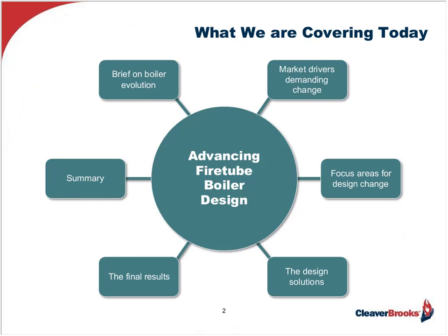So with this in mind, what we will be covering today will start with just a brief synopsis of how boilers have evolved over the years before highlighting the specific market drivers which have dictated to our industry that pretty dramatic changes need to be made to this very popular boiler design. And then from here, I'll describe what general areas any manufacturer needs to focus on in order to assure the desired results. And then I'll show you some of the specific options within these areas which can be taken to affect the outcome before getting into Cleaver Brooks' final results. And then I'll conclude, as I normally do, with a final summation of what at least I think are the takeaways for today, and then we'll follow that up with the Q&A.